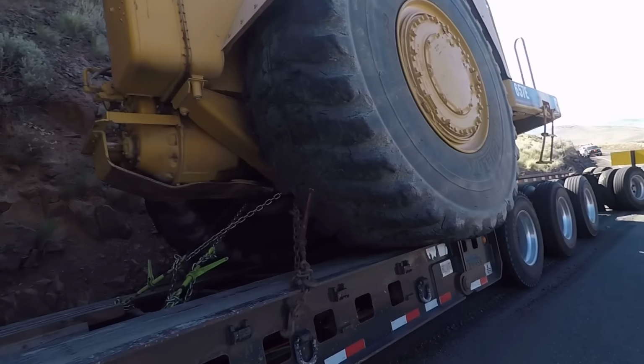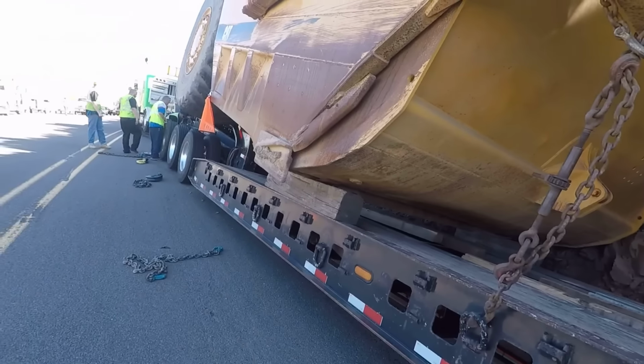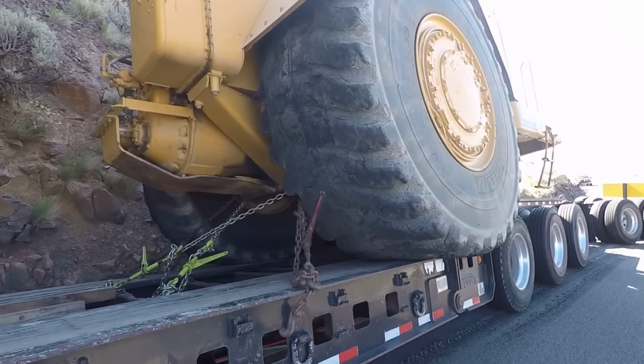For safety, I'm going to put my other third pilot car around the corner. Oh, okay, a little farther down for safety. Good idea.